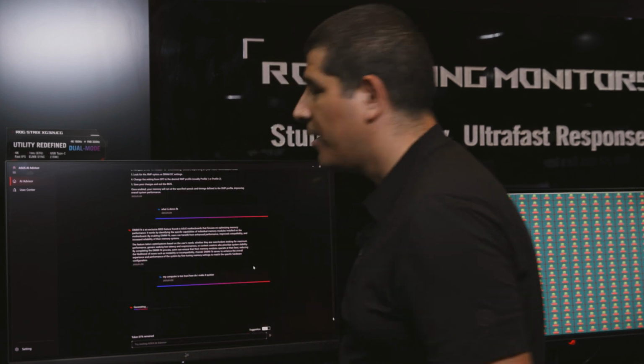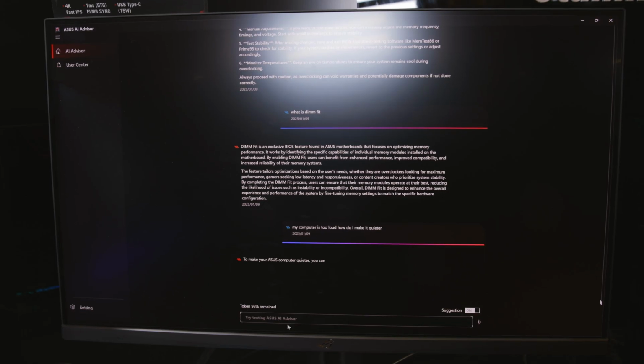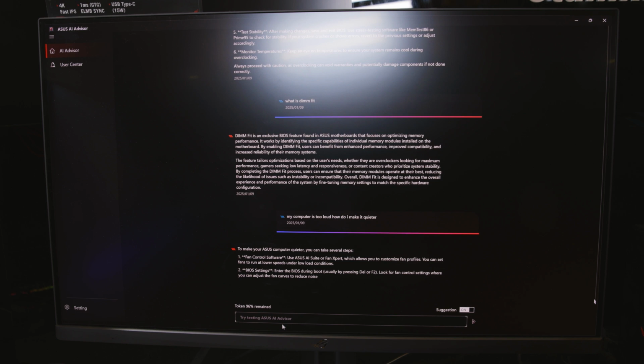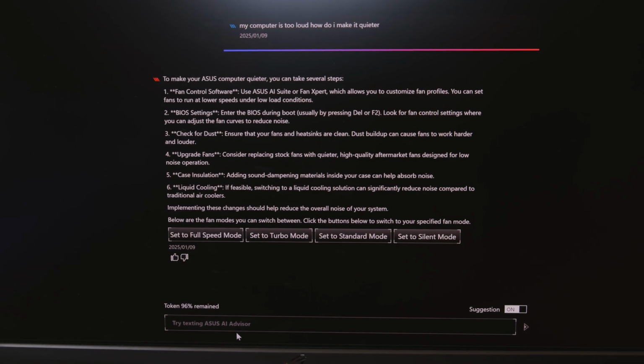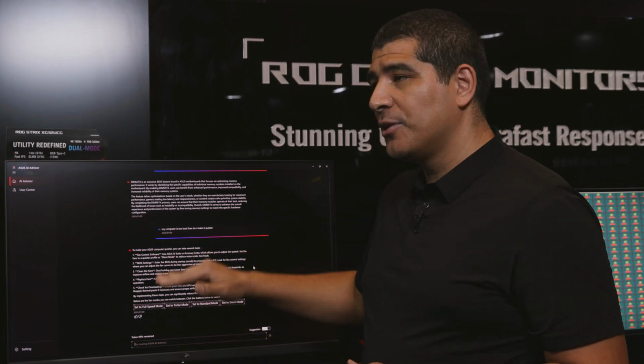Now the important part here is that I asked in very general language. I didn't tell it my motherboard model. I didn't give it more information about fans or anything along those lines. So the really cool thing you're going to see here is it's going to give me a step-by-step prompt, and it understands that I want to control the fans for my system, right? But the really cool part is that in itself would have been pretty useful.